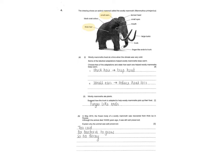Woolly mammoths ate plants. Suggest how the trunk is adapted to help the woolly mammoth pick up their food, and it's because it's got finger-like ends. In May 2013, the frozen body of a woolly mammoth was recovered from thick ice in Russia. Although the animal died 10,000 years ago, it was still well preserved. Explain why the animal was well preserved, and it's because it was too cold. In a frozen body, for bacteria to grow, because they like warm conditions, so no decay took place, and the woolly mammoth was preserved.